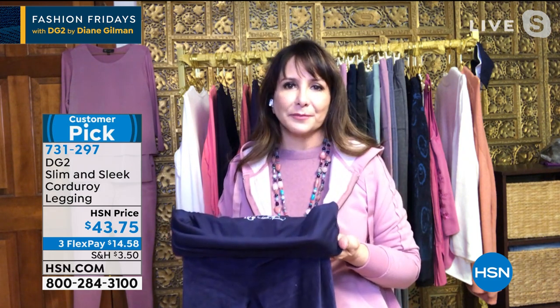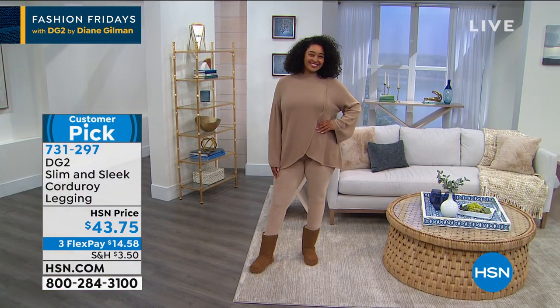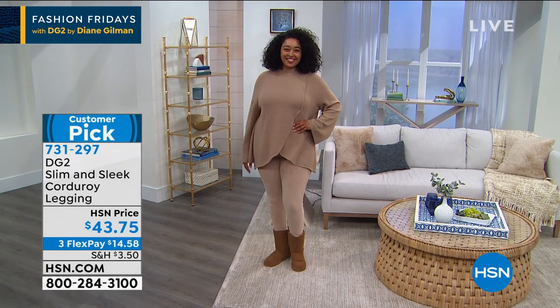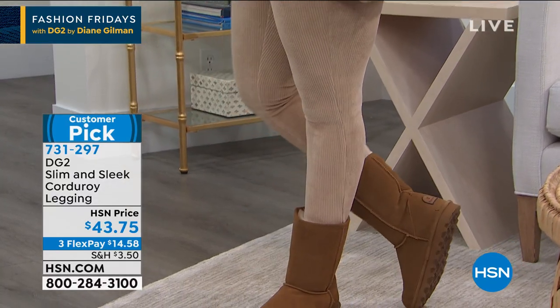This is going to hold you in. Not so much that you're going to feel like you're vacuum sealed, but instead just giving you a really beautiful silhouette and helping you feel nice and contained. No show through. No worries about anything like that.